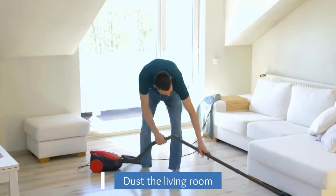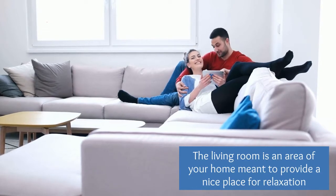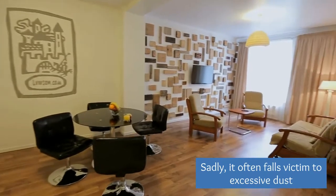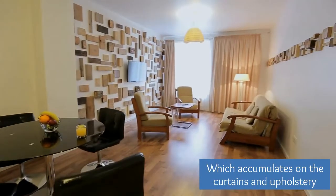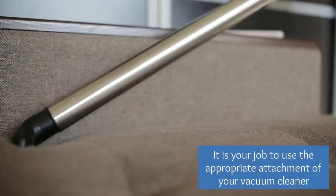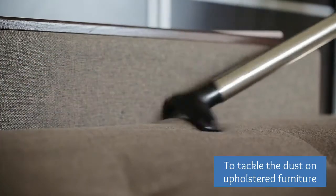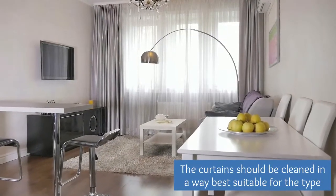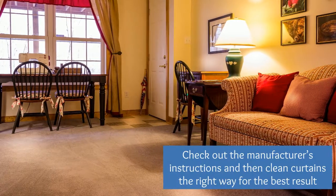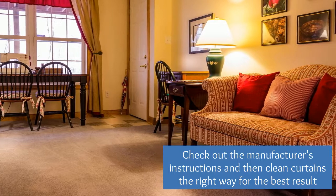Dust the living room. The living room is an area of your home meant to provide a nice place for relaxation. Sadly, it often falls victim to excessive dust, which accumulates on the curtains and upholstery. It is your job to use the appropriate attachment of your vacuum cleaner to tackle the dust on upholstered furniture. The curtains should be cleaned in a way best suitable for the type. Check out the manufacturer's instructions and then clean curtains the right way for the best result.